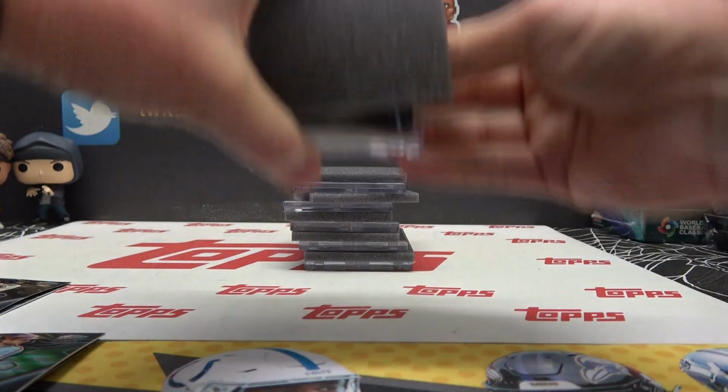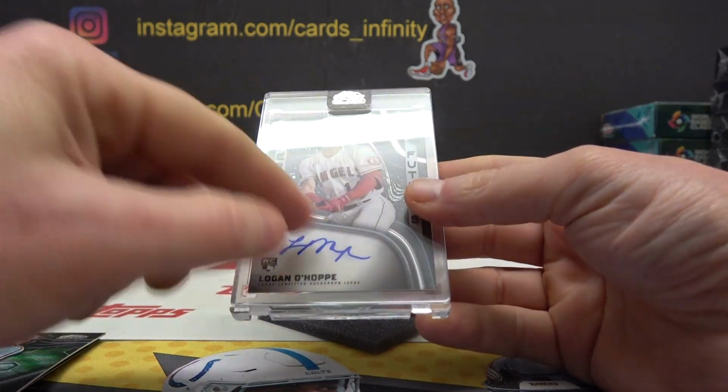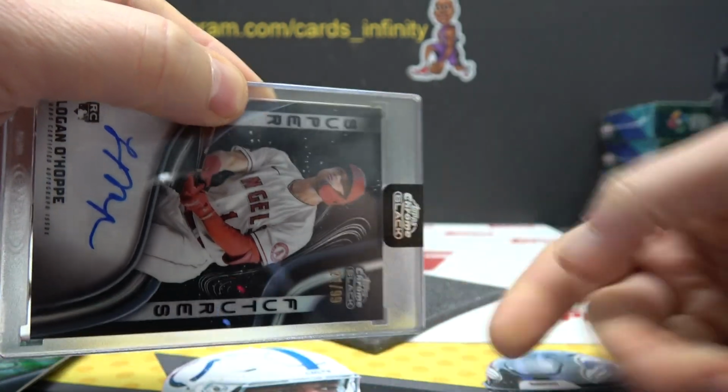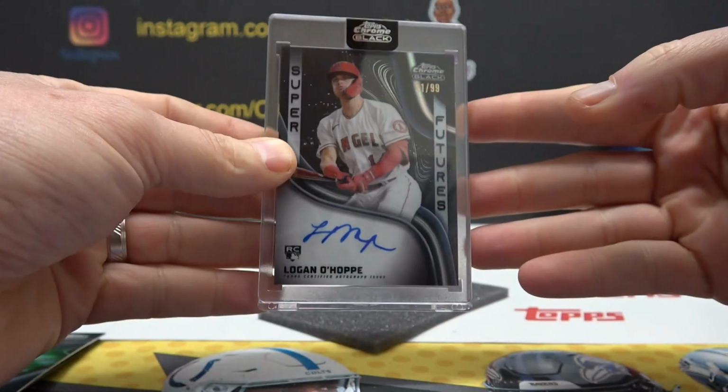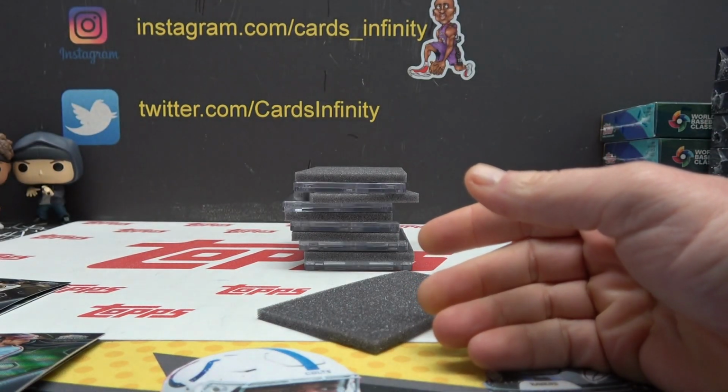All right, autograph 1. I thought that was Shohei Ohtani for a second. Logan O'Hop, 21 of 99 rookie. Brad gets that one. Super Futures.